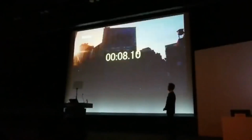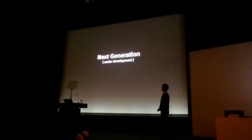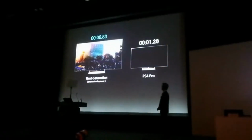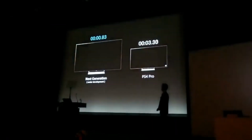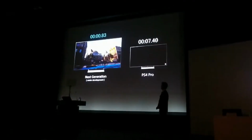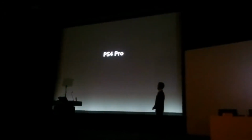To demonstrate this in action, footage has emerged of Spider-Man running on a PS4 Pro versus the next-gen PS5. In this demo, there was a fast travel sequence between areas in the game which took just over 8 seconds on the PS4 Pro, but only 0.8 seconds on the PS5, which is an unbelievable 10 times faster.